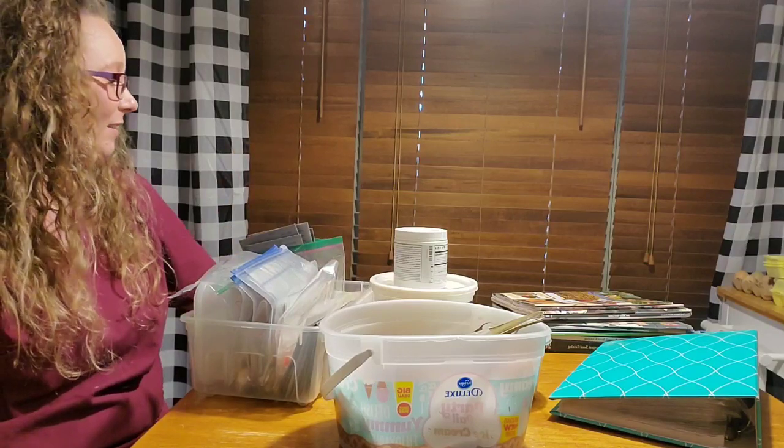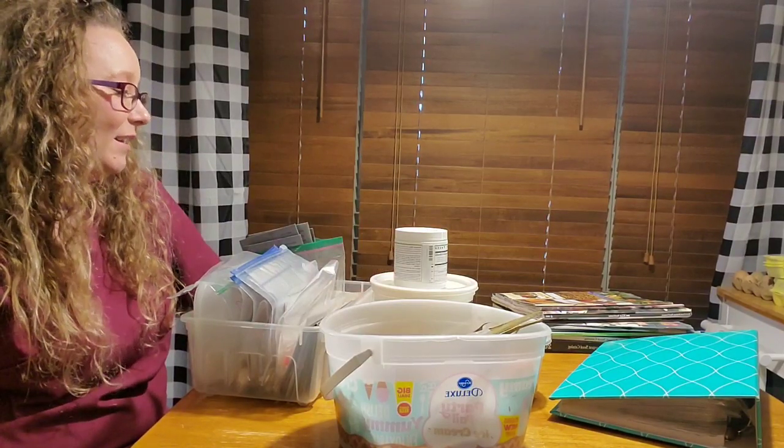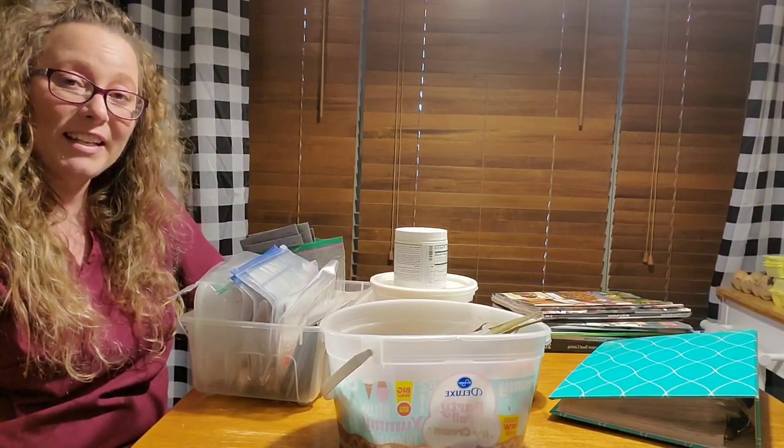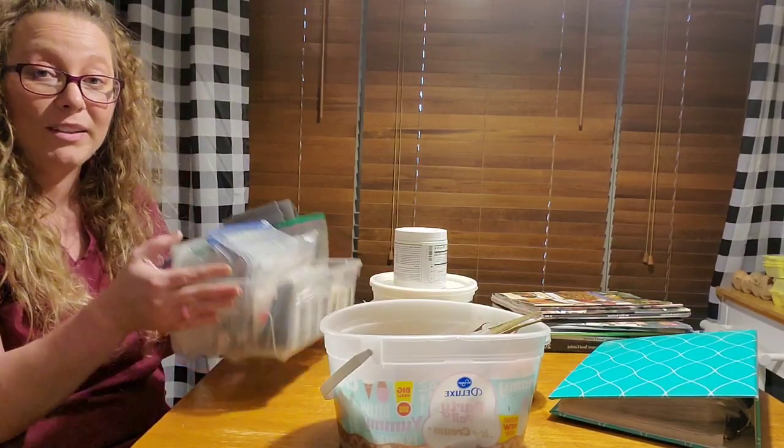But yeah, so that's pretty much our seed haul. And just different ways of how we store our seeds and what seeds we have. Either we buy them or we save them.